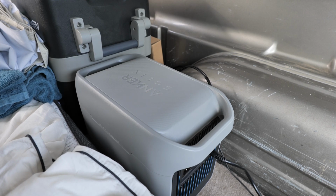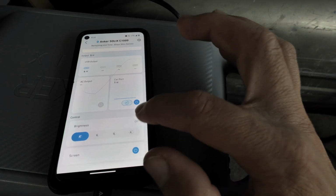The light I've been using quite a bit. Like I said before, that's a really nice touch. I put that on at night because I don't have any other lights in here. And I've also been using the smartphone app.